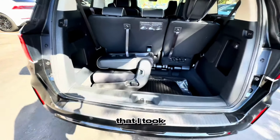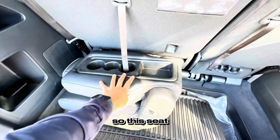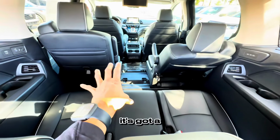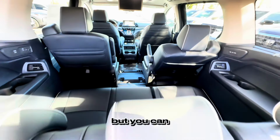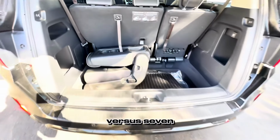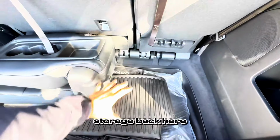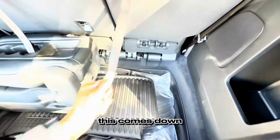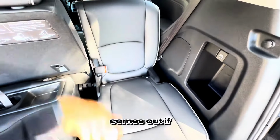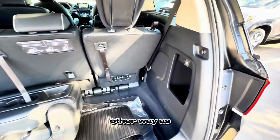You'll notice here that I took the seat out to kind of show you that as well. So this seat here goes in the middle there. Right now it's got a captain chair setup, but you could put this back and that would be 8 seats versus 7. So lots of storage back here, as you'll see. This comes down. You can flip this out. This comes out if you need to move something. And then they fold down the other way as well.